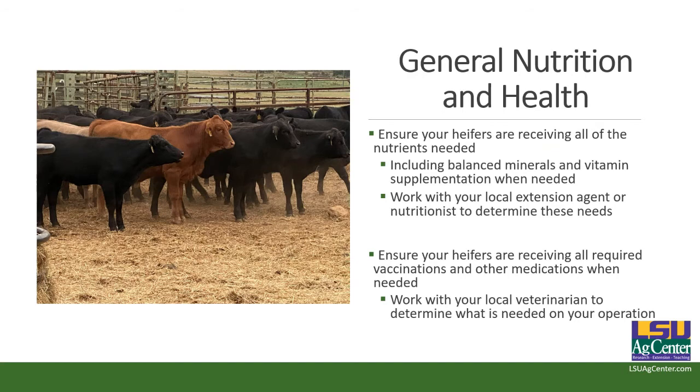So overall, you want to make sure they're getting the nutrients that are needed. So if it's from forages, if it's from adding in a little bit of a ration, make sure they're getting the minerals and the vitamins that they need. You can work with a nutritionist, you can work with one of us to make sure that those needs are being met. I'm not going to get into vaccinations today, but I always want to point out that health is a big part of this. So if they're not getting the right nutrition, if they're not healthy, then everything else that I say today is not going to matter. So make sure you work with your veterinarian to get whatever vaccination protocol and health protocol you need set up for your particular herd.